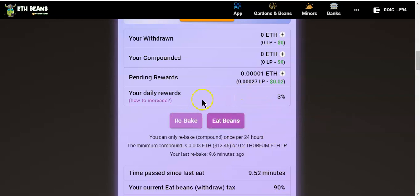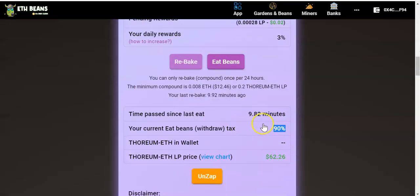So remember, guys, for you to pay 0% tax on your ETH Beans withdrawals, you will have to compound 9 days straight. On the 10th day, your withdrawal tax will be 0. You can see right here. And then you can eat your beans without worrying about paying the extra 90% tax on top of the 8% tax that you're gonna pay on your withdrawal.